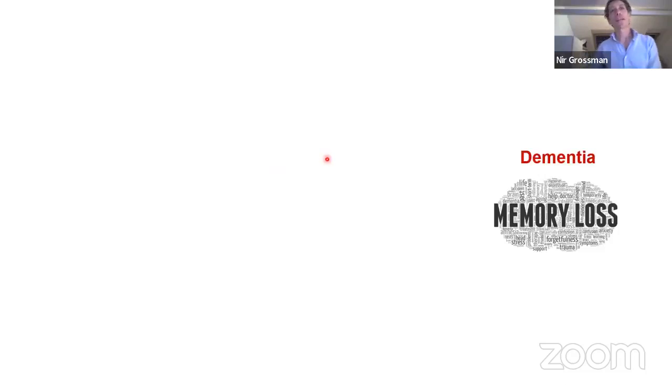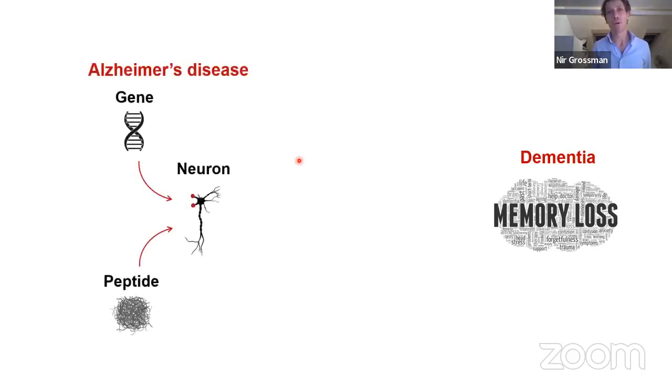So let's first understand where brain stimulation fits in terms of a therapy in comparison to other more traditional therapeutic approaches. Of course, one of the main symptoms of dementia is memory loss. And 70% of the causes of dementia are due to Alzheimer's disease. Hence, many of us in the world are investigating the genetics, or if you want, the molecular underpinnings of Alzheimer's disease as the cause for dementia, and how these changes affect the health of individual neuron cells.